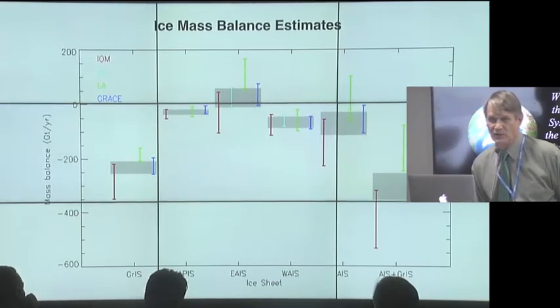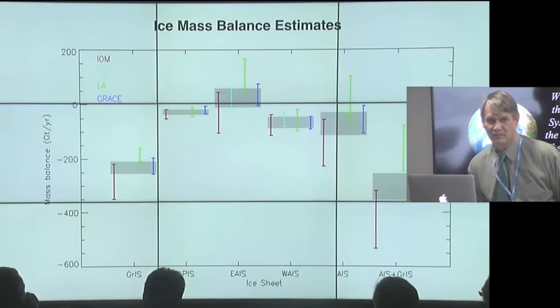So there you go. We're losing ice everywhere. In Antarctica, it's a bit more complicated. There's some small gains in some places, larger losses in the other places more recently. But we've got the goods and the tools, basically, to track this pretty well. And we're going to keep a close eye on it towards the end of the decade.